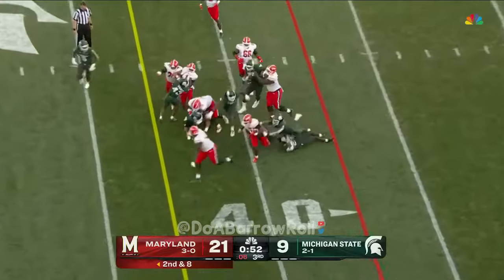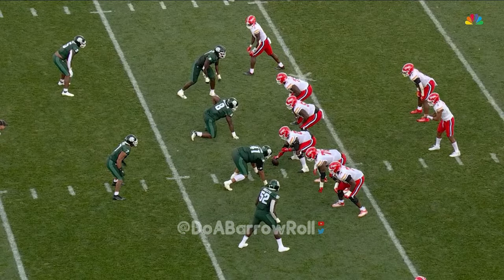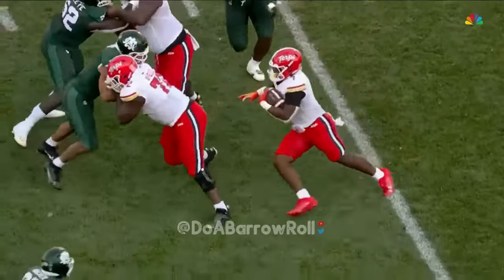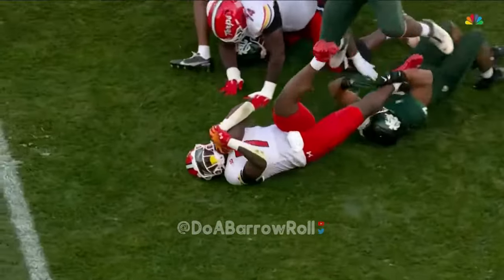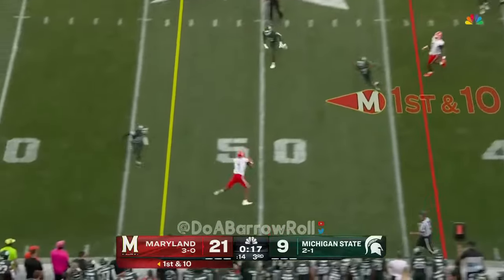Tagovailoa hands it off. Littleton, back over to the left-hand side. And every time I see Littleton, I think about that picture when he was 299 pounds. He gets in behind him. Such good feet for a big offensive lineman in a spread structure. It's an example of it right there.